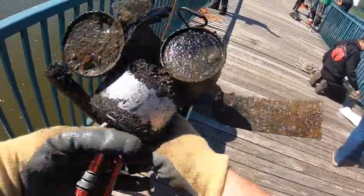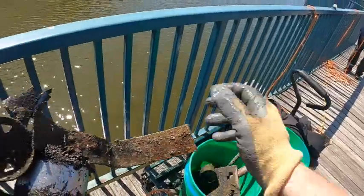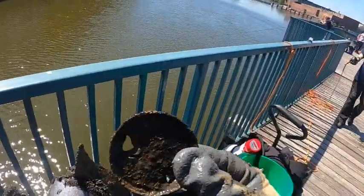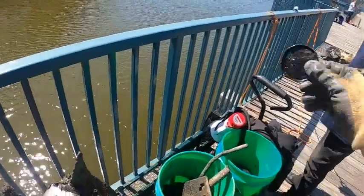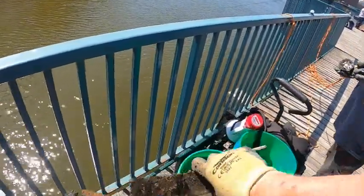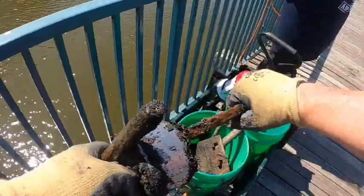Got a couple old cans on here. This old can here. There's another old can. Yeah, I just got a couple old cans too. Lovely wife just pulled in. Is that what was real heavy? No, I popped off of that.